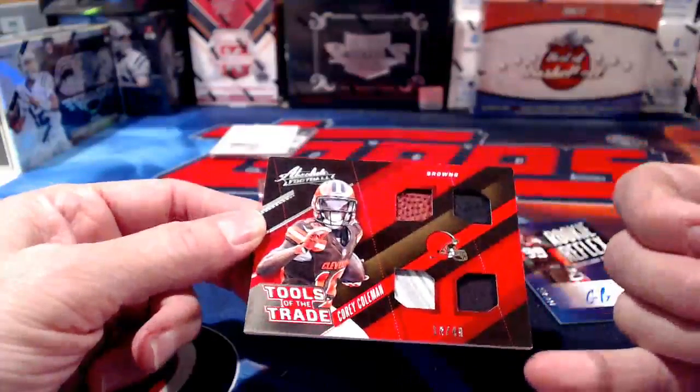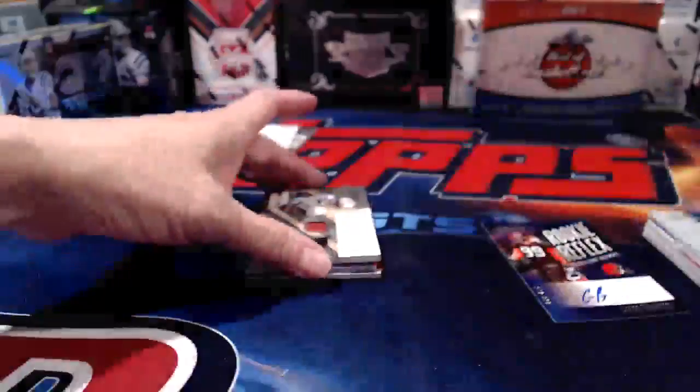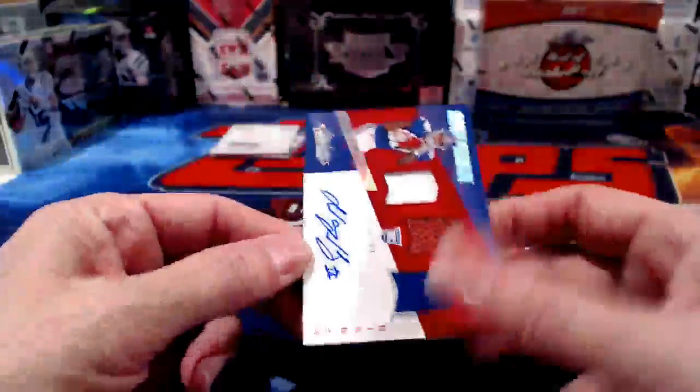Like, I see some white down there in that corner. Why don't they put in a little more variation for a few more teams? But they never do, no matter how much we complain about it. They still kind of do the same thing.